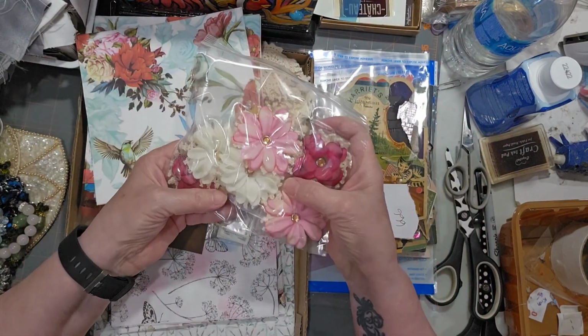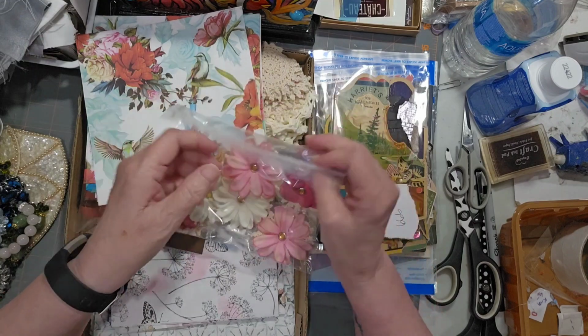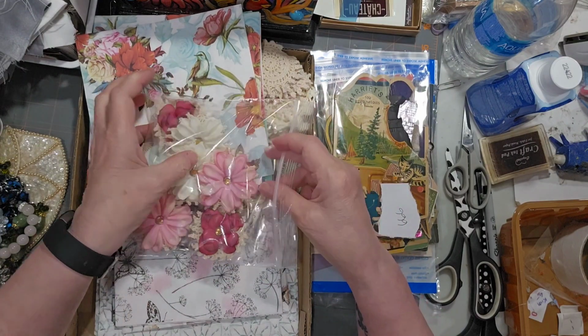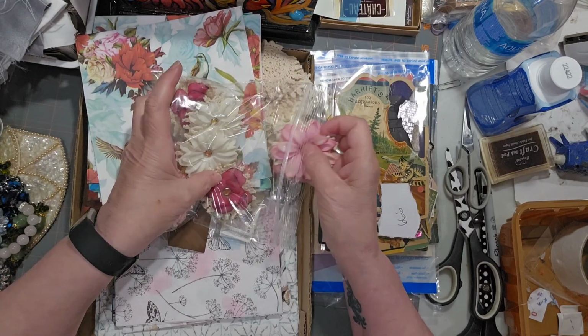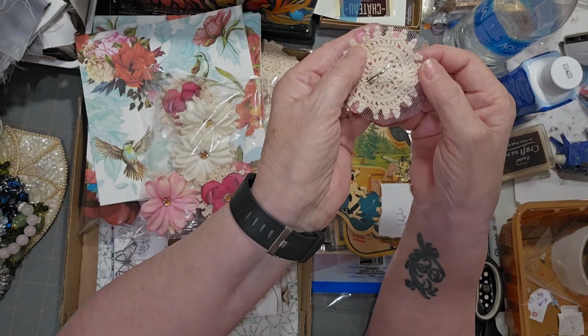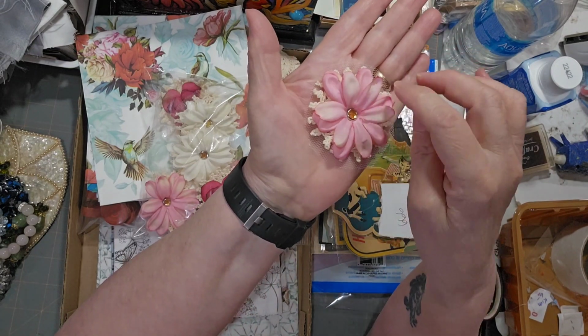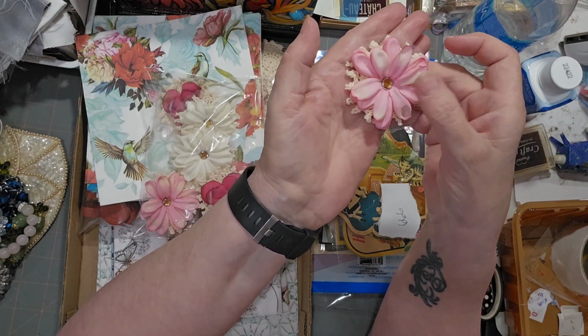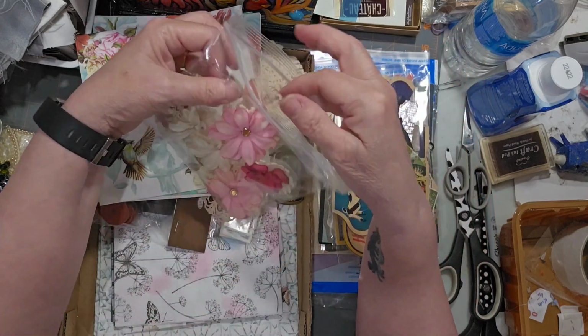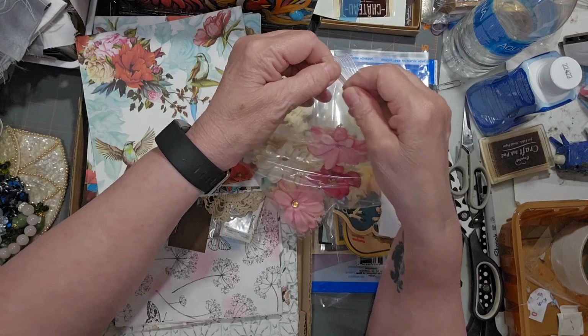Some handmade flowers. I was cleaning up some stuff. These flowers have a doily base. They come in 6 packs, both on coffee and on my website. They have a doily base, and they're put together with a brad, and so they come together, and they're very cute to use on a journal. So they come in 6 packs.